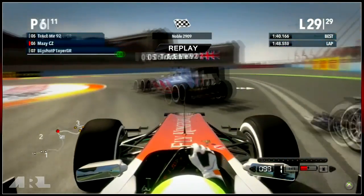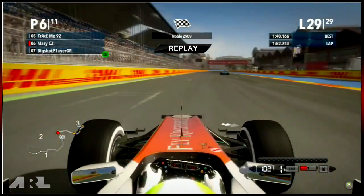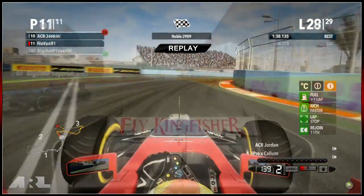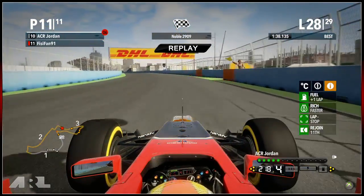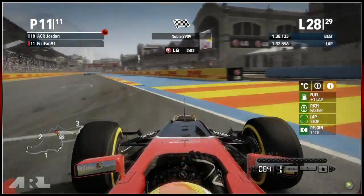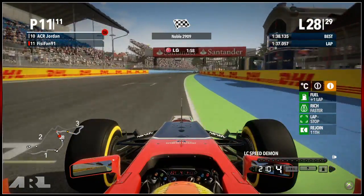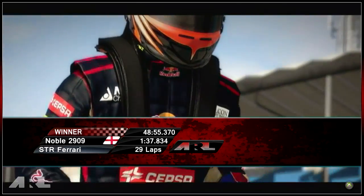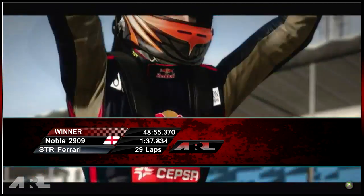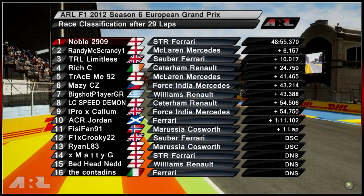That was a risky move there, I think that's a bit of lag there, between Mazy and Big Shot. I think it's pretty obvious that Mazy's lag bubbled, unfortunately that term has come out again. That Mazy has lag bubbled Big Shot off the track there, so I'm not too sure if there's going to be any repercussions for Mazy, who that was a very inconsiderate move, to be honest, on the final corner of the last lap. But anyway, Noble 299 taking another victory in what seems like the championship is well and truly over.